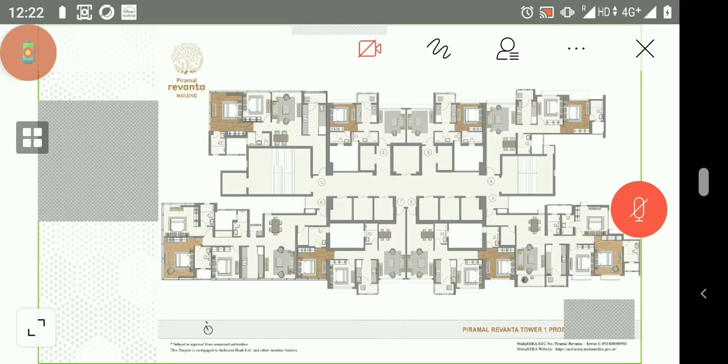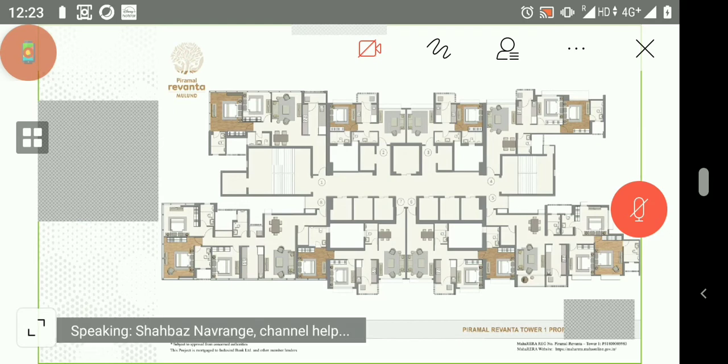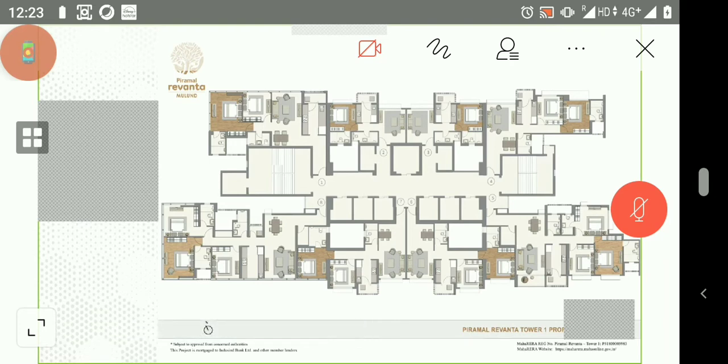Unit numbers 1 and 4 are the two beds facing the internal side, towards the podium. 2 and 3 are the 1 beds, which again face the podium. Unit numbers 5 and 8 are the 3 beds, the corner apartments facing the outer side, towards the Goregaon Mulund Link Road. If someone buys an apartment beyond the 22nd, 23rd floor, you can actually see the view of the Powai Vihar Lake from here. The same goes with 6 and 7.